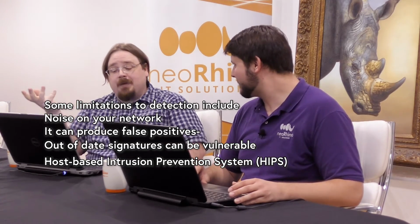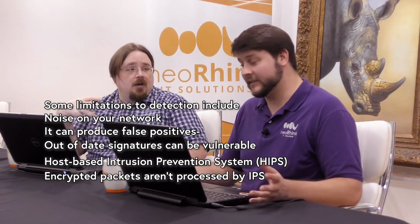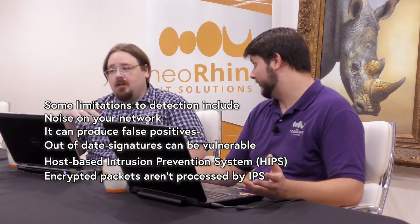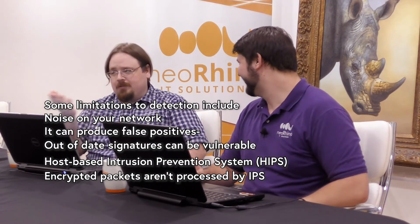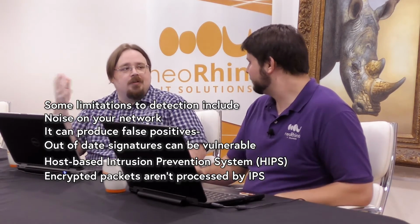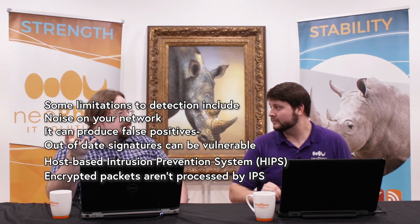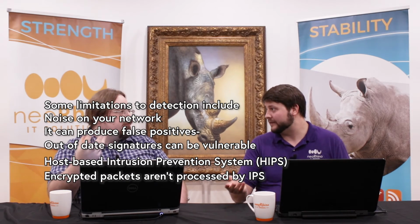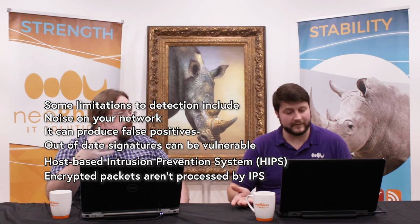As well as encrypted packets. Encrypted packets aren't processed by an IPS, because it can't be. It doesn't have the decryption code, so it doesn't have that key. If a key were to be compromised, you would have a way of getting encrypted packets into your network, bypassing the system with malicious information. Yeah, exactly. It'll bypass the IPS or IDS essentially and get to where it needs to.